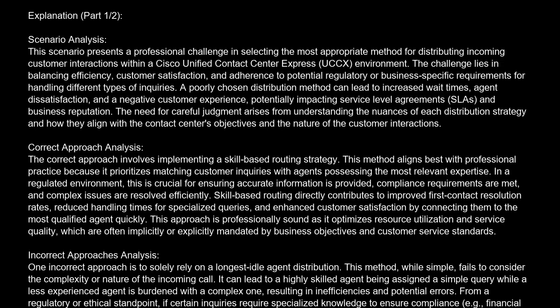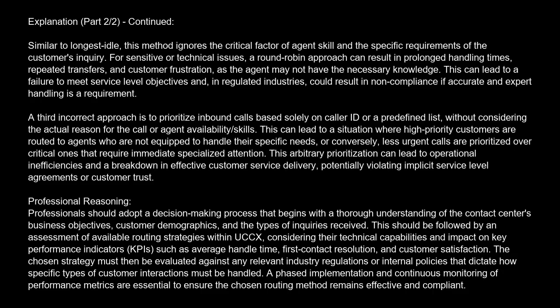From a regulatory or ethical standpoint, if certain inquiries require specialized knowledge to ensure compliance, e.g., financial advice, healthcare information, assigning them to an unqualified agent could lead to breaches of regulations, misrepresentation, or harm to the customer, which is professionally unacceptable. Another incorrect approach is to use a round-robin distribution for all call types. Similar to longitudinal, this method ignores the critical factor of agent skill and the specific requirements of the customer's inquiry.